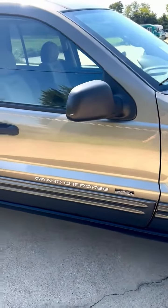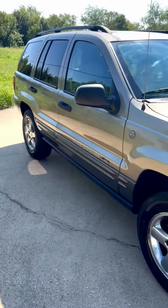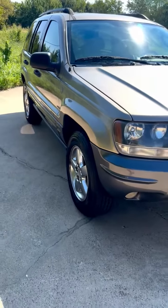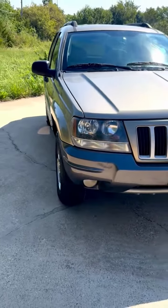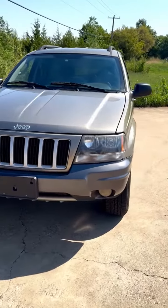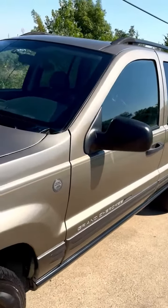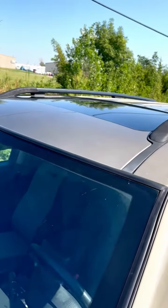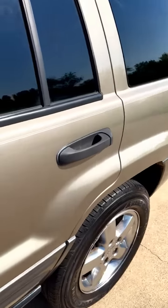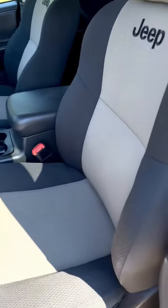It's like a beige taupe metallic two-tone, gray, dark gray bumper and trim. Moonroof. Interior is like new, two-tone, gray and beige.